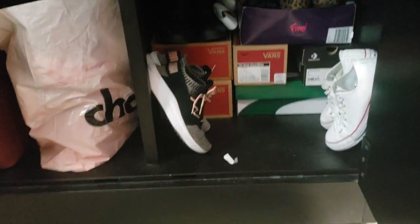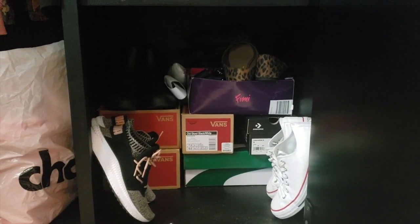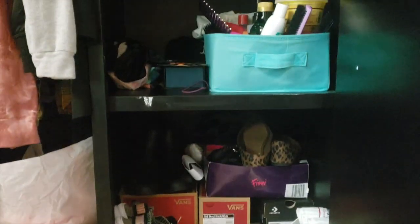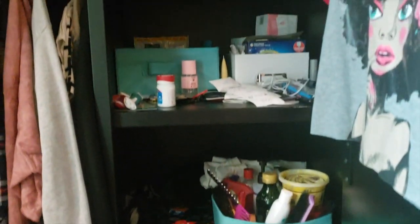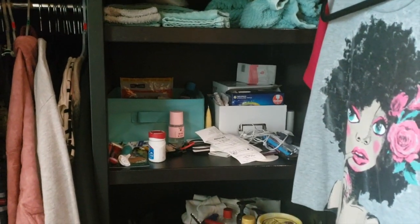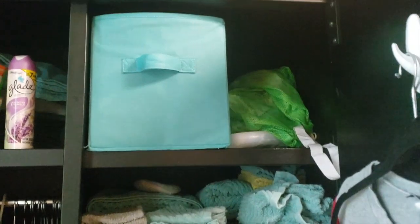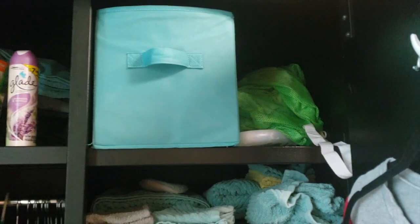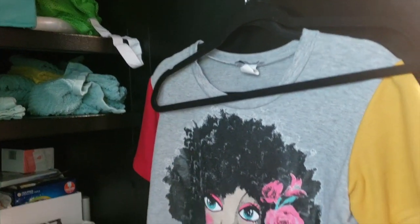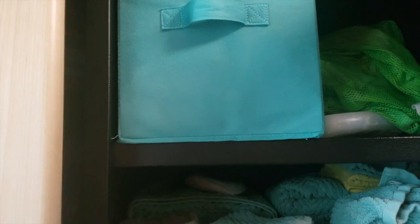And then starting at the same angle, shoes that I literally have not worn. All of my hair stuff, medicine, girl stuff, random stuff, as you can tell by the receipts and stuff. Towels, and then my cleaning bin plus my towels hamper. And then the shirt that I was supposed to wear today. And then at the top, you do have a lot of space to fit stuff.